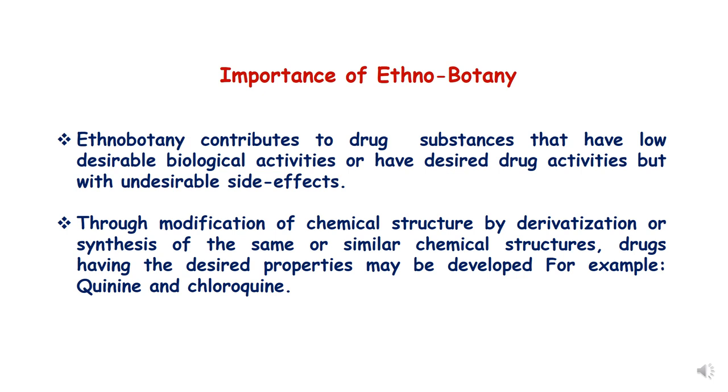Then another aspect of the importance of ethnobotany is that it contributes to drug substances that have low desirable biological activities or have desired drug activities but undesirable side effects. What does that mean? It means that when the drug is extracted from plants, it has fewer side effects on the human body. And through the modification of chemical structure by derivatization or synthesis of the same or similar chemical structure, drugs having the desired properties have been developed. For example, quinine was extracted from the plant, but chloroquine is a derivative of quinine which is made by pharmaceutical industries.